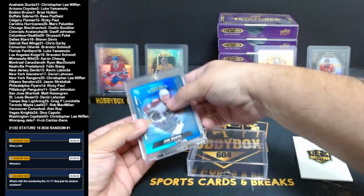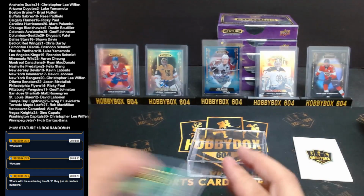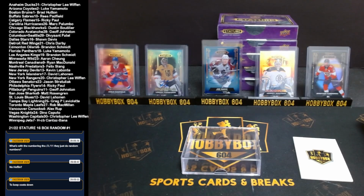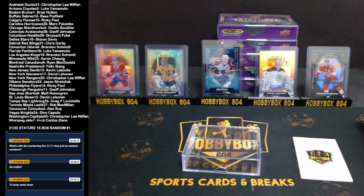Jeremy Swayman finally moving. Nice, sick, 1 out of 3. Yes, they do random numbers. There's two kinds of blue. You have to look on the checklist there. One sec. Now you got me curious. So there's a blue out of 35 and a blue out of 3. The 1 out of 3 is photo variant. So that is a Sakic photo variant blue.